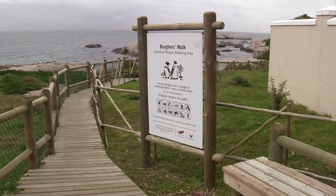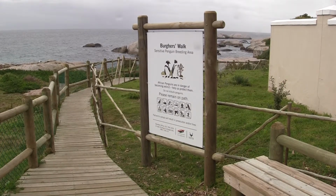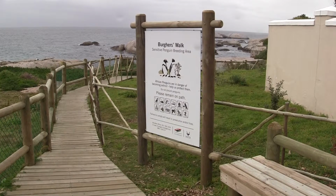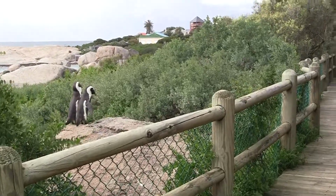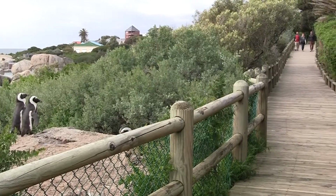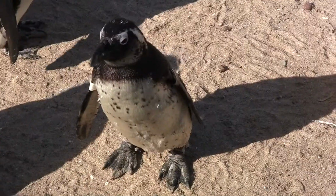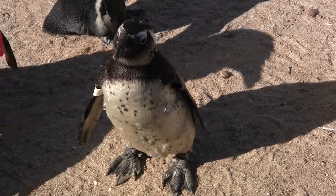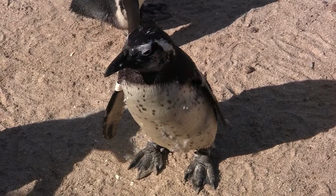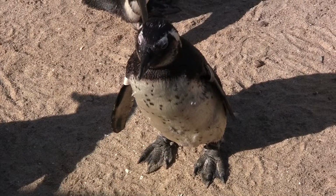This trail here, called Burgers Walk, is a restoration project at Simonstown that aims to protect breeding penguins. Every year, these African penguins come to breed off the trails, attracting locals and tourists alike. As awareness increases, more and more organizations like the Southern African Foundation for Coastal Birds are stepping in to stop the declining penguin population.